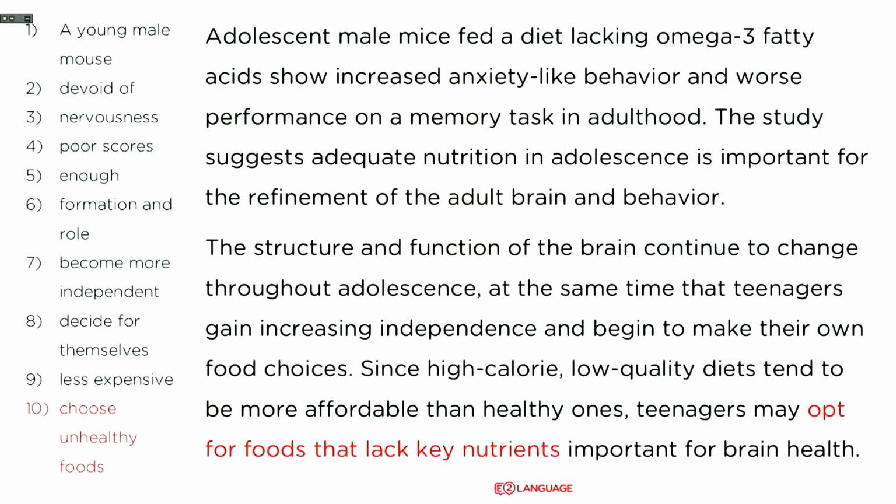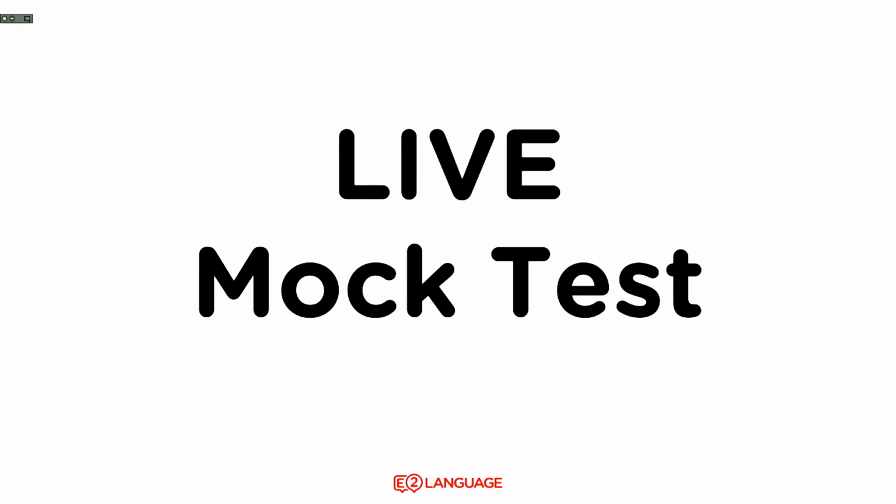It's all about having a big vocabulary. It's all about good practice materials. It's all about putting in the hard work. Right. Let's do a live mock test. Why not?